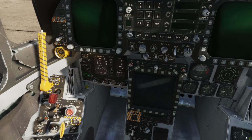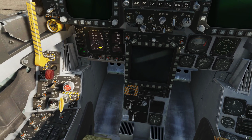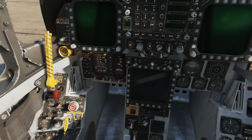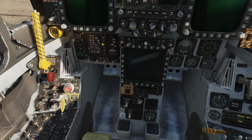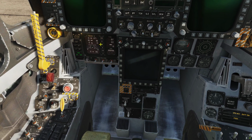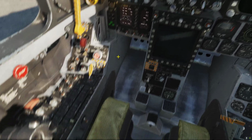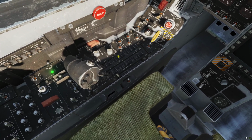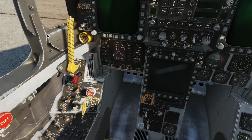And as you can see here, the right engine is going up. I mean, the RPM is going up, but there's no fuel being injected. As you can see here, it's 0, and the temperature is still the ambient temperature of 18 degrees Fahrenheit. At 28 or 27% RPM, I'm going to go ahead and move the right engine throttle from off to idle. This would inject fuel.